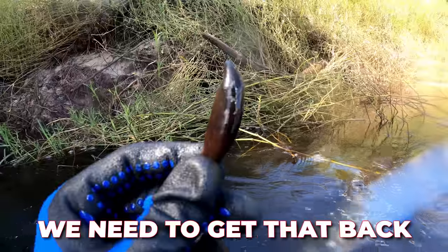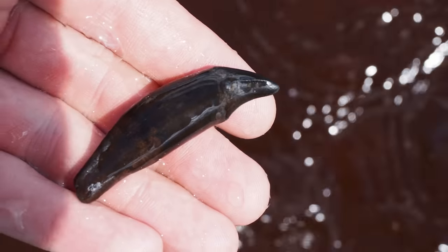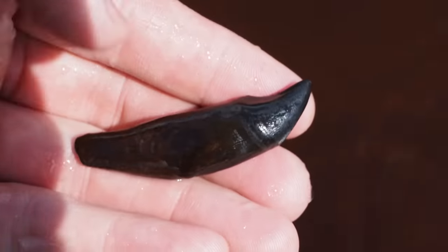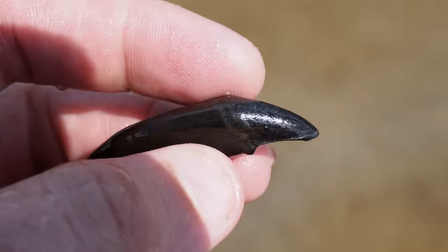Oh my god! Okay, we need to get that back to the boat. That is predator remains. Holy crap, holy crap, holy crap. Is that what I think it is? That's definitely predator. That's definitely something really, really, really rare and unique.